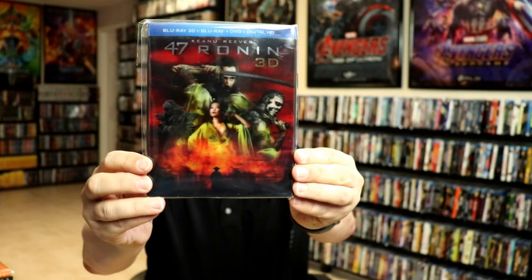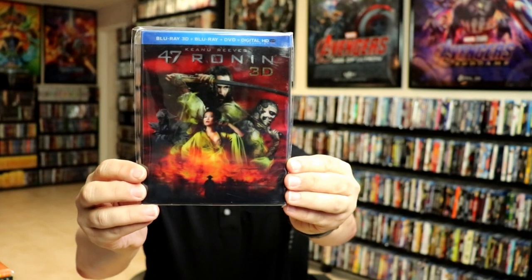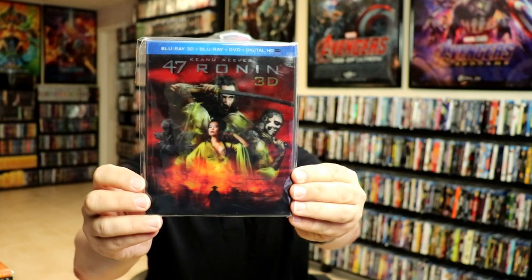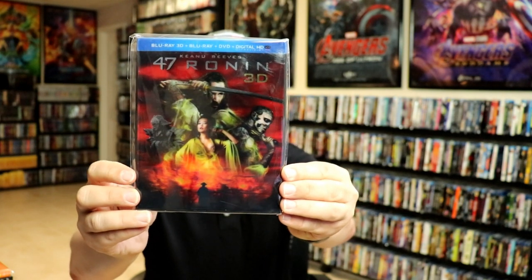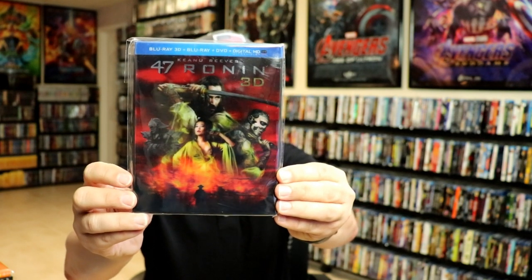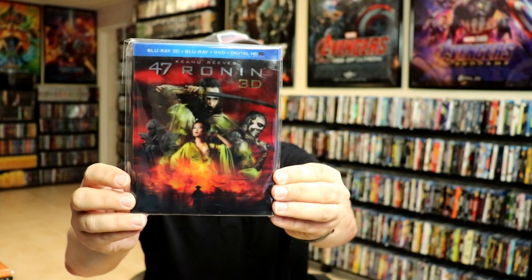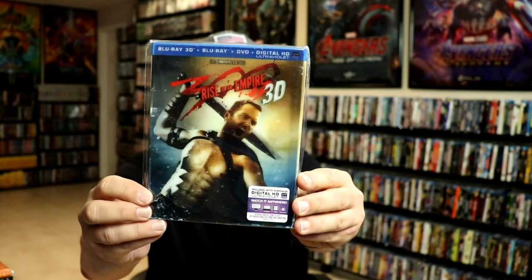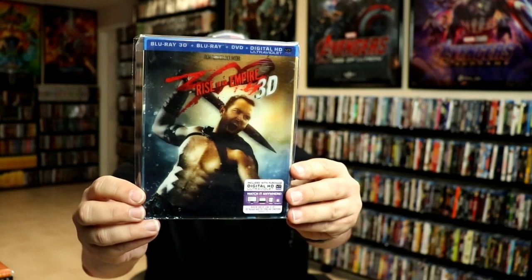Now, as you'll tell with a lot of these slipcovers, some of them don't do very much of anything. Some of them are just lenticular, but I still get those. I really like the way that they look. And if you'll also notice, a lot of these are 3D releases. It seems like whenever there's a 3D release, usually they'll have a lenticular slip of those. Next up, we have 300 Rise of an Empire. So that has a little bit of movement.